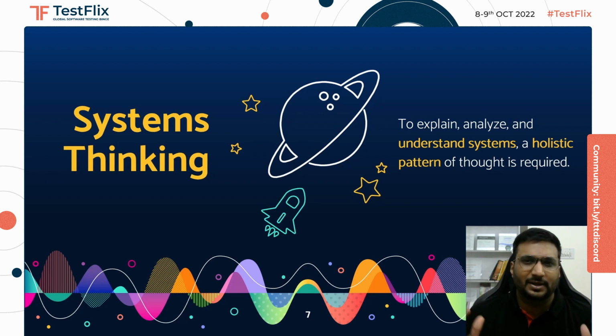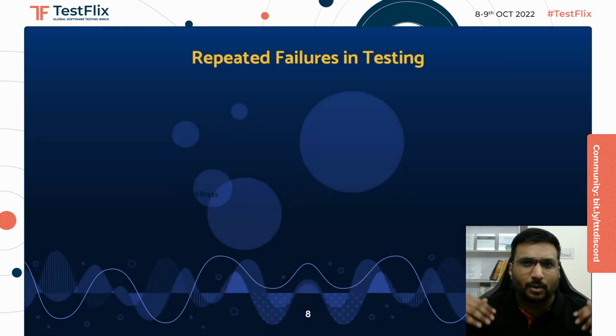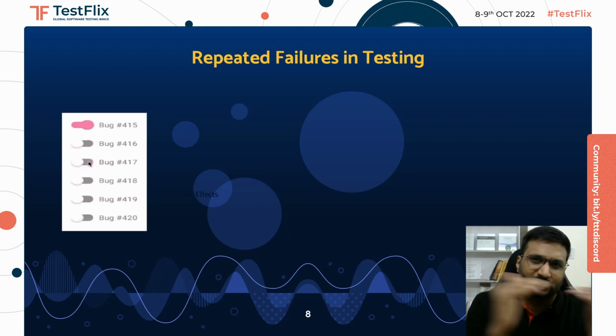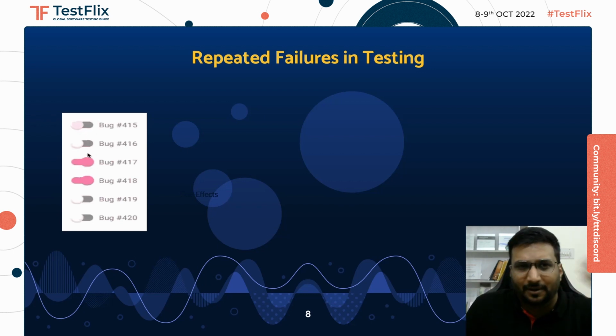So in the complex tech world of which we all are a part right now, good systems thinking is indeed a panacea for success. So I would now talk about the repeated failures that we see in the testing space. You all would have seen such regression effects when one bug gets fixed and then other bugs come to the front, and then that bug gets closed and some other bug gets opened, and so on and so forth.